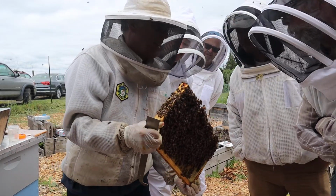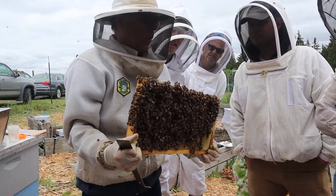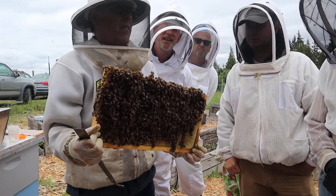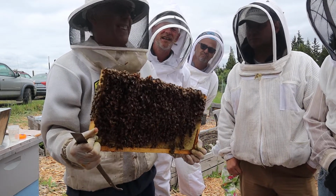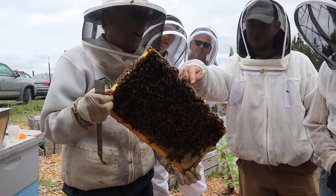Is that good or bad? It means they might be trying to swarm. It is. When you make an observation in a hive, don't label it, because once you do that, you start limiting your options. So it's not good or bad, it just is. What is the status of the hive?